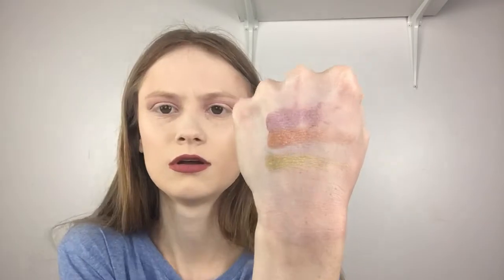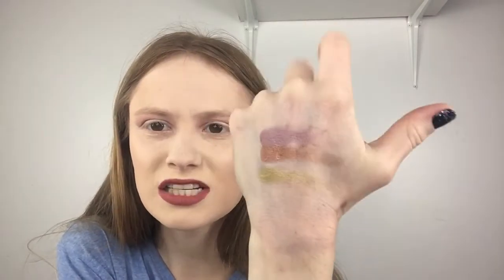Then the metallics or the shimmer shades that she had in this just were not that great. They just weren't that great, in my opinion. This is all my opinion. Very light shades. I want oomph in my palettes. I want something that's show-stopping. I do not like this palette. And that's really, honestly, all I have to say about this.